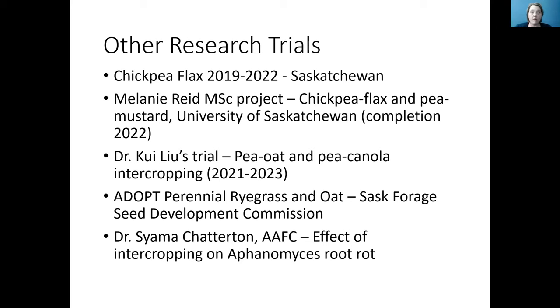They found some really interesting results on soluble organic carbon, where there was more soluble organic carbon in the soil around the root zone than there was in the monocultures. So that was a really interesting result that I'm going to get more data on when she finishes writing up her thesis. That's just being finished.